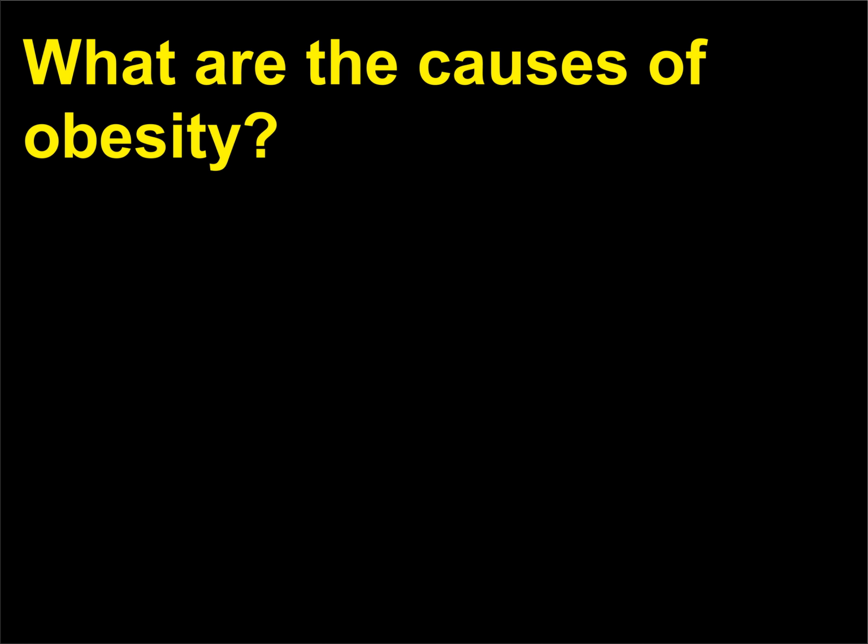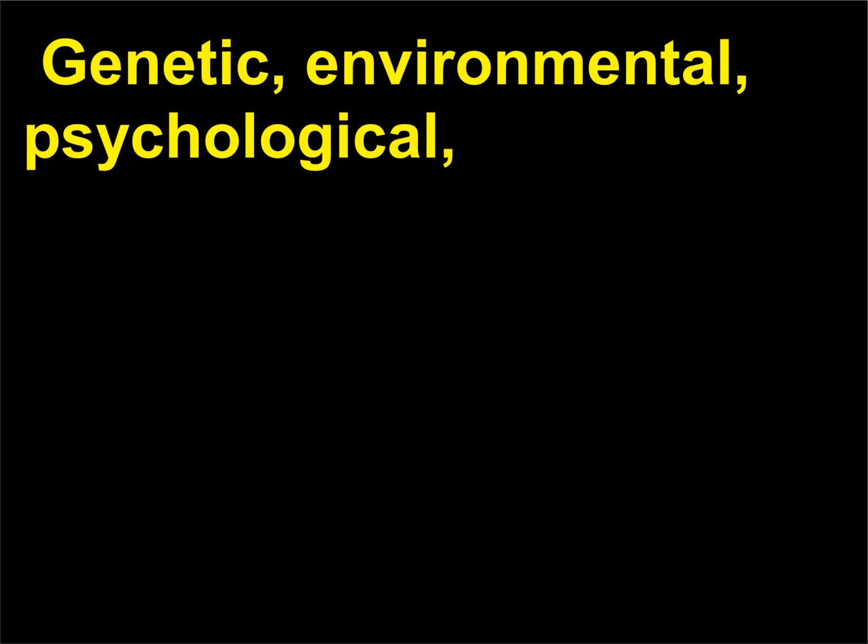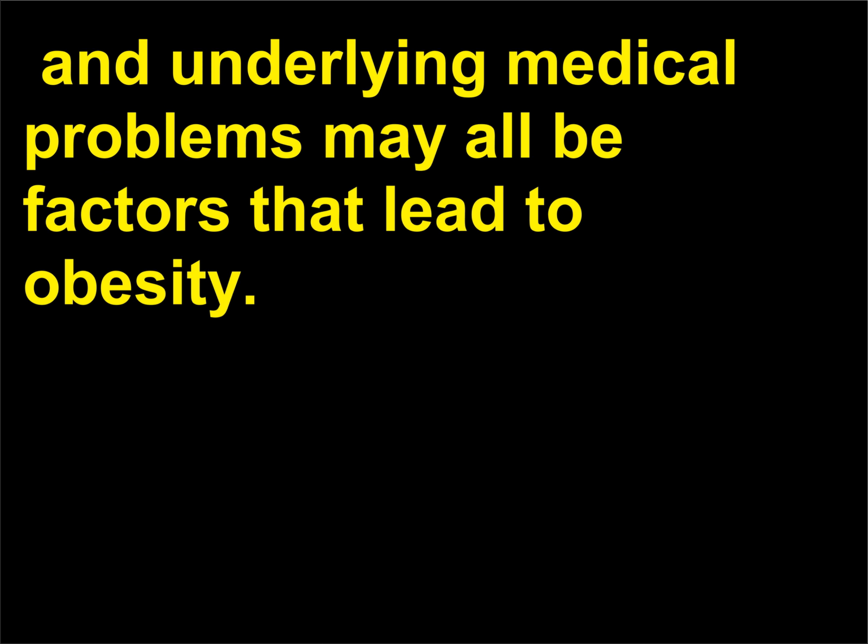What are the causes of obesity? Obesity is a result of an individual consuming more calories than she or he burns. Genetic, environmental, psychological, and underlying medical problems may all be factors that lead to obesity.